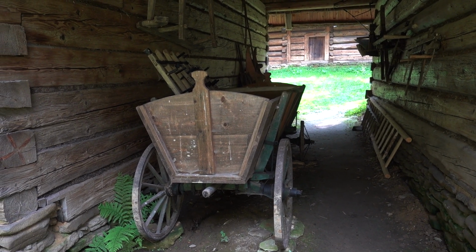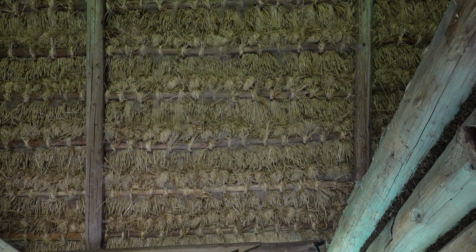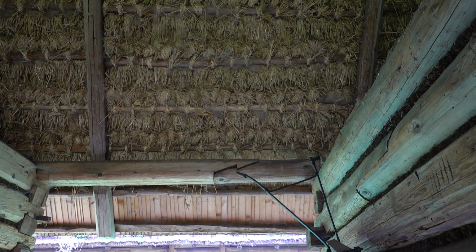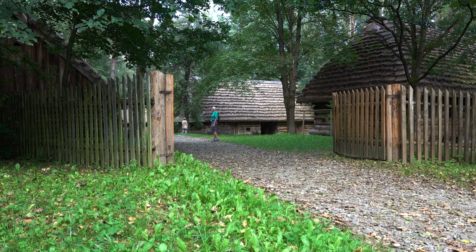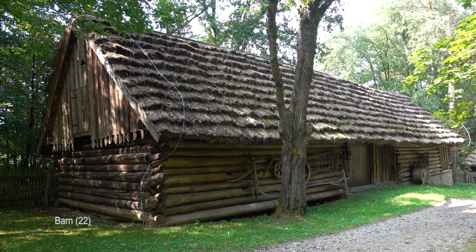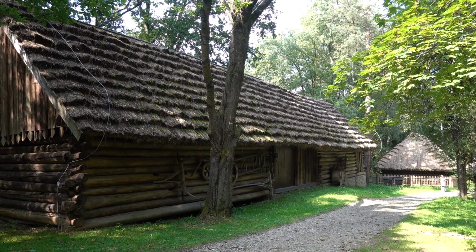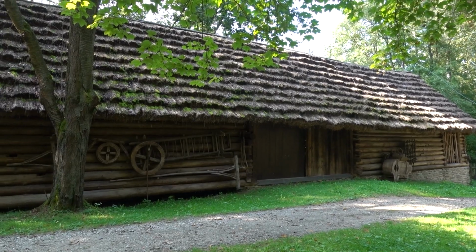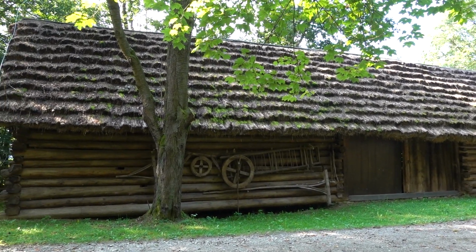Visitors can observe the method for crafting straw roofs. Loose layers of straw were fastened with willow twigs or juniper branches, skillfully woven into a durable covering. To the left stood a spacious barn with a central gate, allowing wagons to pass through. Inside, crops, tools, and equipment were stored. This well-organized homestead was a testament to the blend of practicality and tradition in Galicia region's rural life.